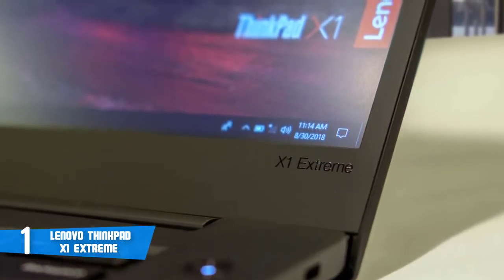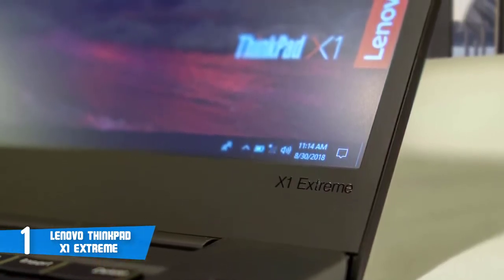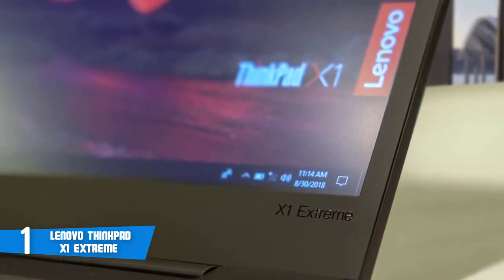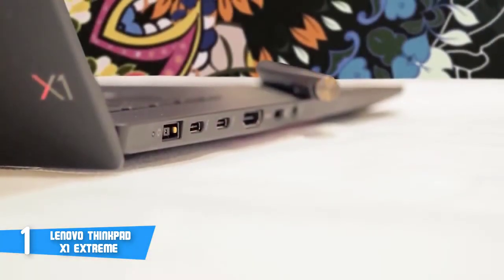Embossed on the lid and deck is a black ThinkPad emblem complete with a glowing red dot that lights up with elegance. Meanwhile, another logo, a stylish red and grey X1, is stamped on the bottom corner of the lid.